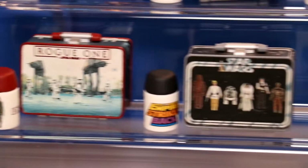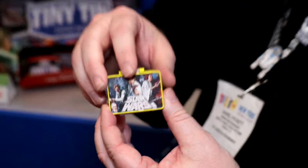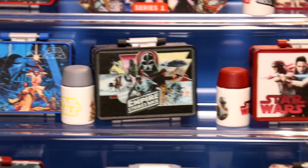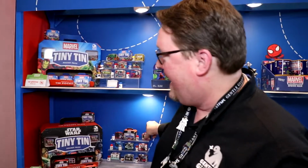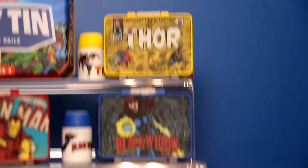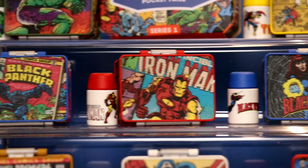This one might end up being one of our chases. This is one of the Japanese posters, so we thought that might be a fun one to have as a chase. But we'll also do actual replicas of real lunchboxes, like this is one I carried as a child. So we'll do a version of that as well. So we have both Star Wars and Marvel for that. For the Marvel first wave, we're going to kick off with sort of classic comic book covers. We love a lot of retro stuff, but we have everything available for Marvel, both classic and modern.